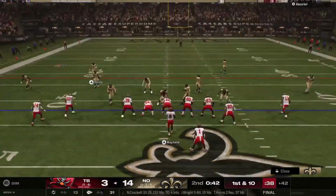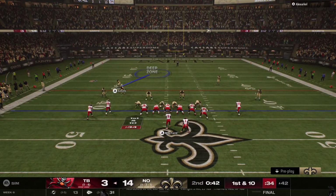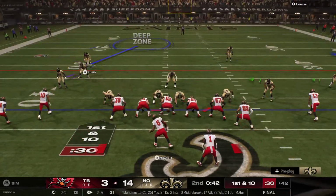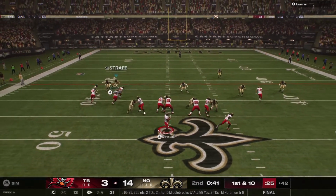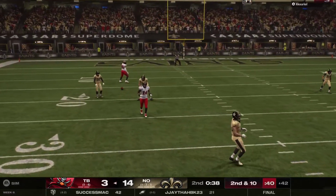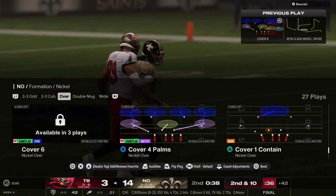A 1st and 10 here, and you know, if they could just get 3 out of this, something about whittling it to a one-score game at half that might provide a psychological boost. In motion, the tight end. Now Mayfield. On this one, incomplete. The pressure got to him as he released it, and it's second down.